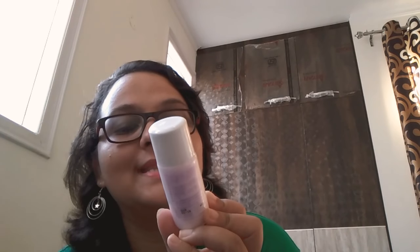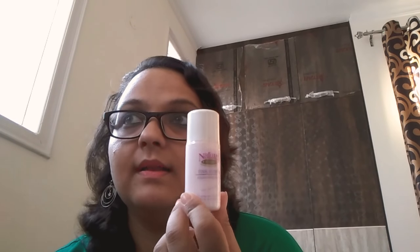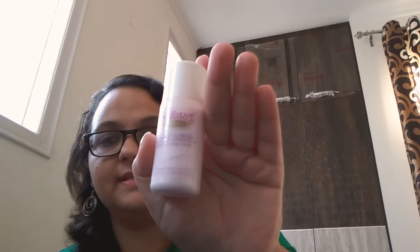Oh wow, this moisturizing lotion is with liposomes, guys. Liposomes are minute particles which can easily penetrate into your skin. It's packed. I cannot open it. I am going to use it. I'm really going to use this nice aromatherapy range, Nature's Essence. So very nice. And then I have these two soaps.